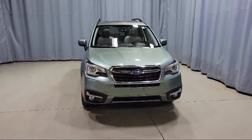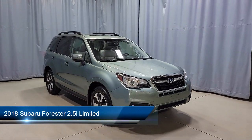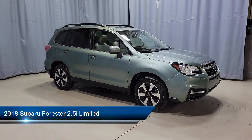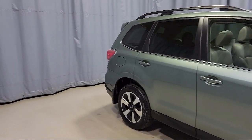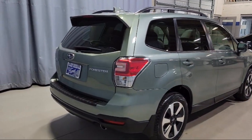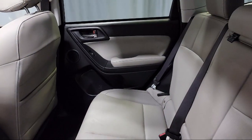And here's a look at another one of our great vehicles from our inventory. It comes equipped with navigation, rear spoiler, roof rack, heated front seats, dual front side impact airbags, rear view camera, Sirius XM satellite radio, steering wheel controls, keyless entry, alloy wheels, and has less than 20,000 miles on the odometer.